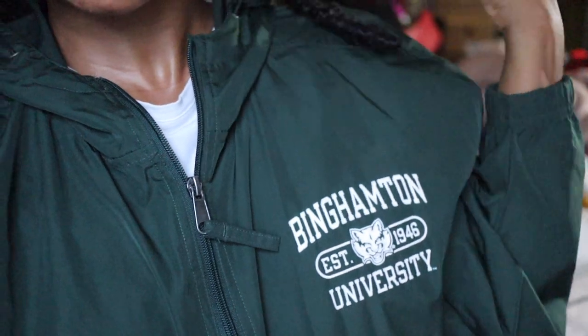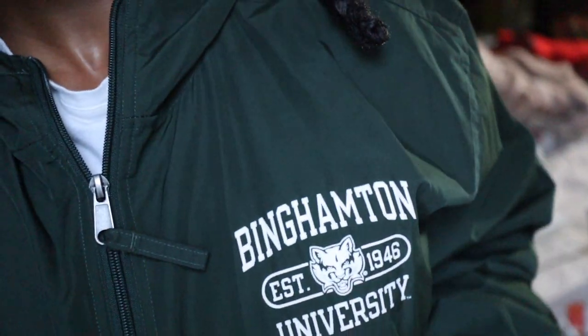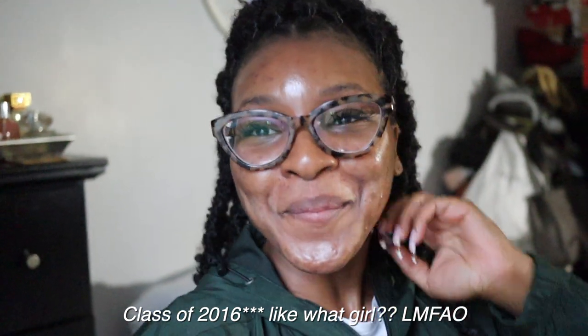Okay, so I just got ready to go to my lash appointment. I have my glasses on because no contacts during lash appointments. It makes your contacts dry. And I just put on this Binghamton University windbreaker. In case you guys don't know, I am a proud alum of BU, Binghamton University, class of 2026, EOP, BEP 12, period.